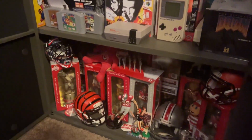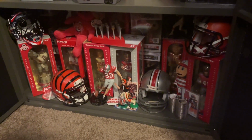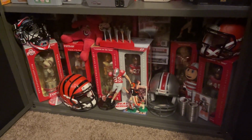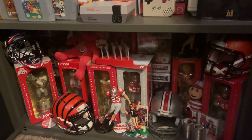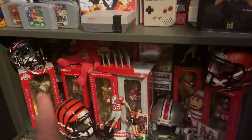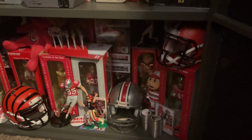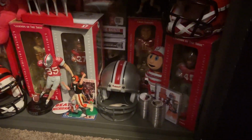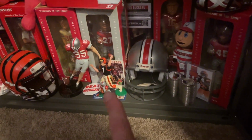All right, going down here to the second shelf, or first shelf, whatever you want to call it. I'm a huge Ohio State fan. I'm from Columbus, Ohio, so it kind of makes sense. So I have a whole bunch of Ohio State bobbleheads. I got a Columbus Blue Jackets helmet, Cincinnati Bengals helmet, Buckeye helmet. There's even a Browns helmet, bobblehead, some collector coins. Then I have a Boomer Esiason starting lineup.